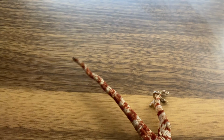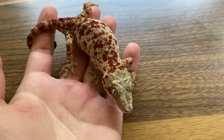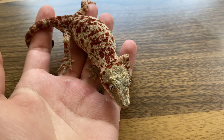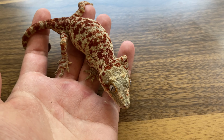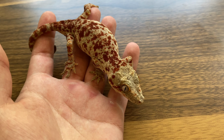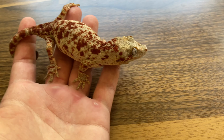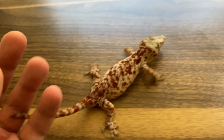Just a tiny amount. You don't want to go overboard on it, especially if they're tiny. Too much calcium can also be a bad thing. So when you're doing that, only do it about once or twice a week. Don't do it every feeding or anything like that. Just keep it real simple. Just mix in a little powder, or if you have liquid calcium, just mix in a little bit of that.